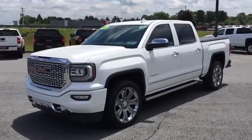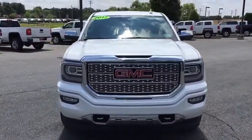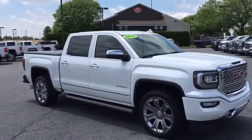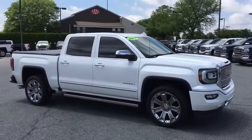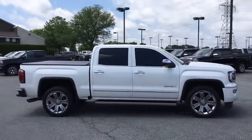2017 GMC Sierra 1500. The Sierra 1500 offers a 5-star frontal and side crash test rating and a combination of mechanics and aerodynamics that give it better conventional V8 fuel economy than any competitor. Sierra 1500 now comes with an automatic transmission that combines high max hauling capability with precise control.